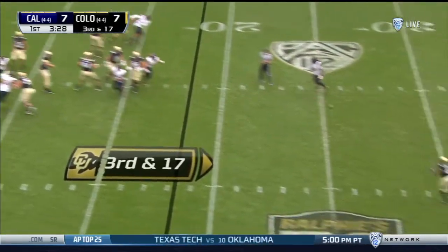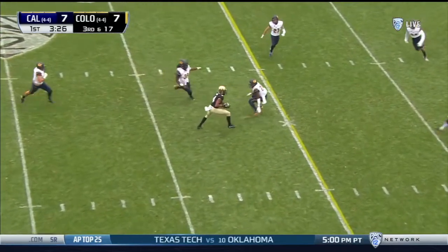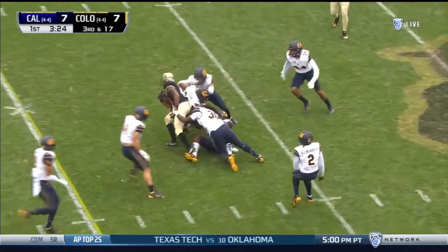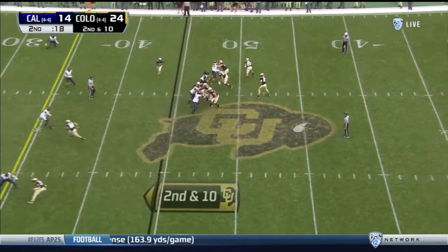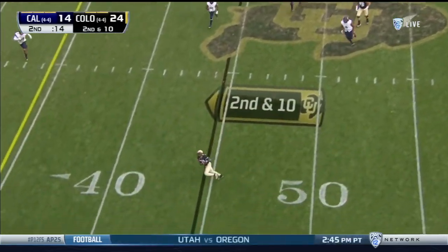All that said, this is one bad game in a season that's mostly been pretty good on the defensive side of the ball, and every coach is going to get out-schemed from time to time. It's not a question of do you ever have a bad game, it's a question of how often do you have a bad game, and when you do, are you able to bounce back and are you able to respond? And that's what we're going to be able to see this Saturday in our game against Oregon State.